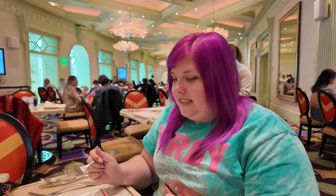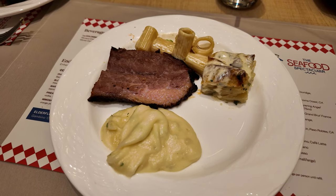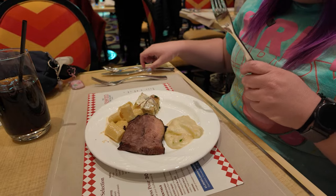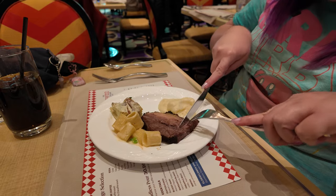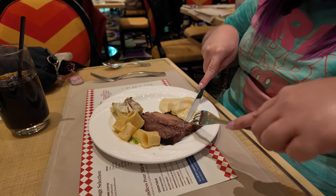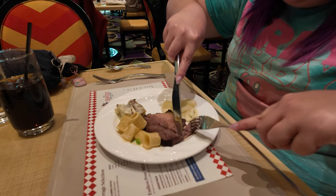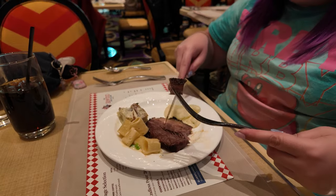Round two of buffet plates is here. Brittany's got some nice things. What do you feel like starting with? I'm gonna start with the meat. The brisket. Very nice. Looks maybe a little overly cooked. Yeah, it looks a little dry. But we'll see how it tastes, right?